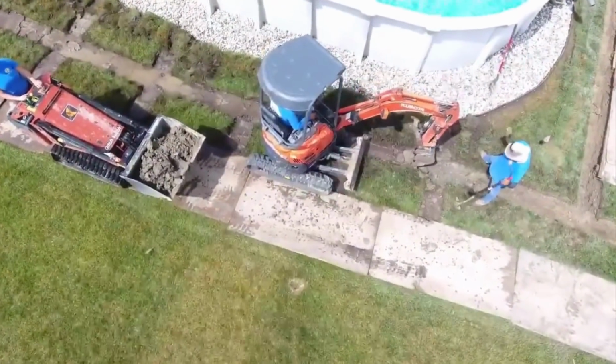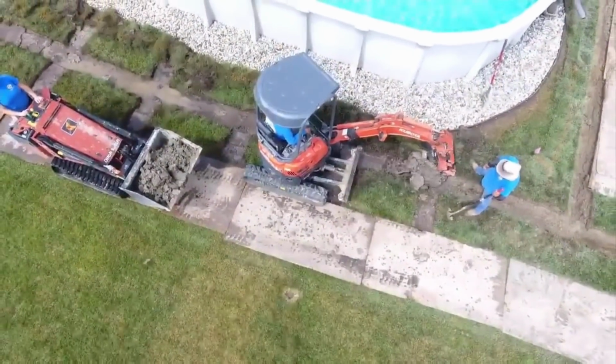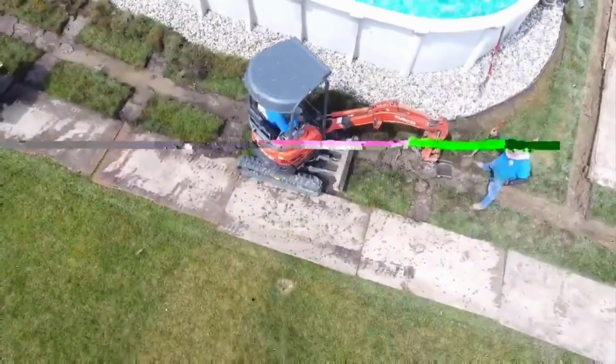So here's some drone footage so that you can get familiar with the site as we talk about it. We have a pretty wide bucket on our machine. We're doing a 16-inch dig and we're going 20 inches wide. That's how bad the clay is in Macomb Township, Michigan.